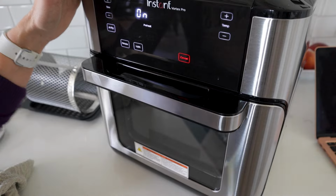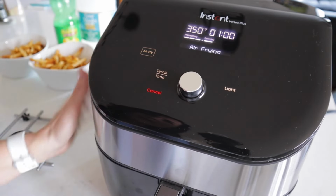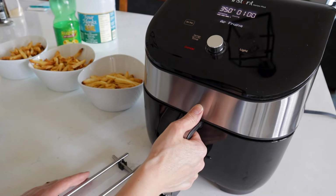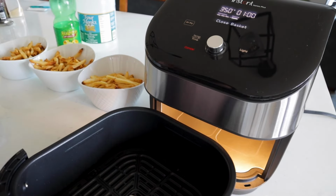So that's going to preheat. The other thing I don't like is that it preheated, but now it's just moved on to cooking anyway. It gives me just a second to throw my food in, but it'll stop while I get my food in.